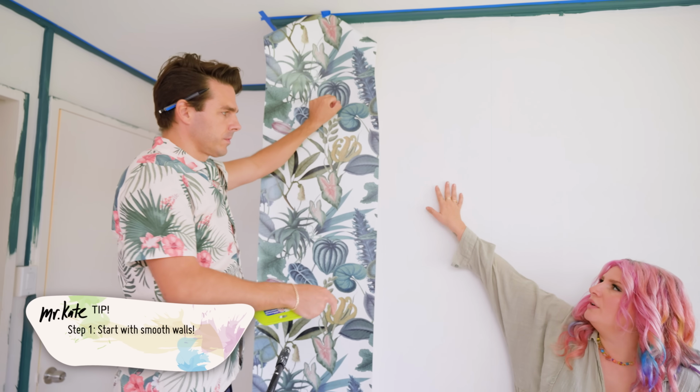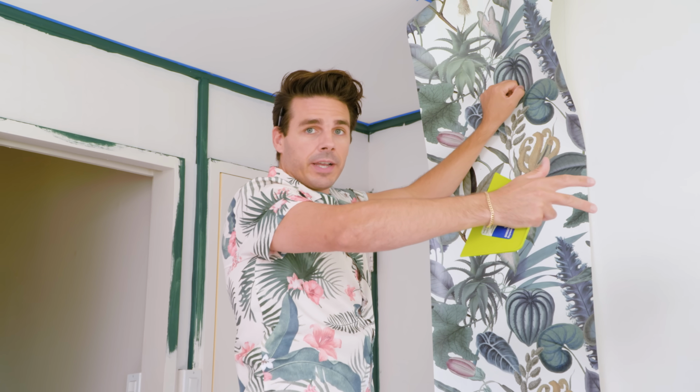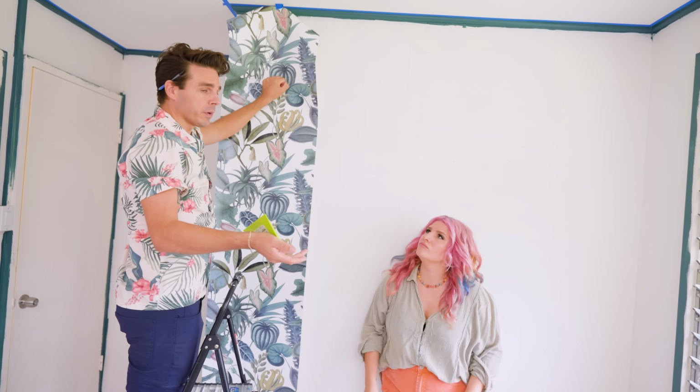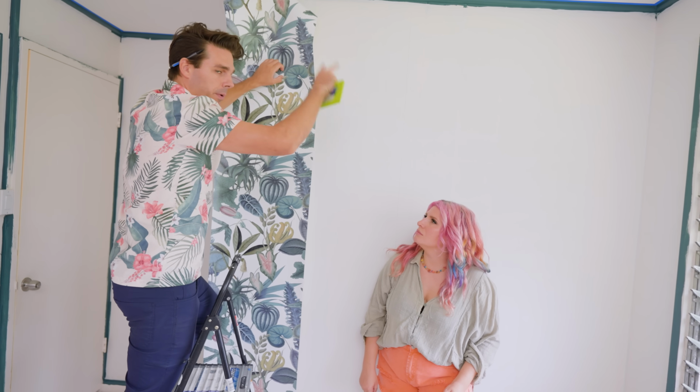So step one, start with smooth walls. We obviously didn't have smooth walls because we have the wood paneling, so that's why we put up this backer paper. And you can use it to cover wall planks that have channels or grooves in them. Or if you have a lightly textured wall and you want to put up wallpaper, this is great for that too. Place it horizontally because we're placing our wallpaper vertically.